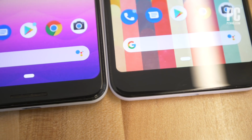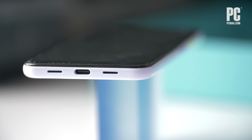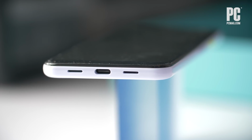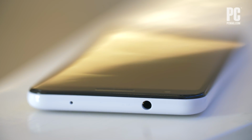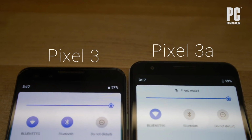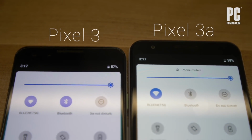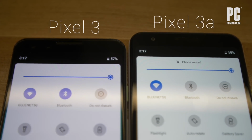There's no front-firing speaker like you'll find on the Pixel 3. Instead, you'll find it alongside the USB-C charging port underneath. And don't worry, it's got a 3.5mm headphone jack at the top. The left side is home to a SIM slot, though there's also an eSIM on board, so you may never need to use it. Our lab testing shows nearly identical color gamut between the two displays, and the only difference that popped up is the Pixel 3a being a little brighter than its sibling.